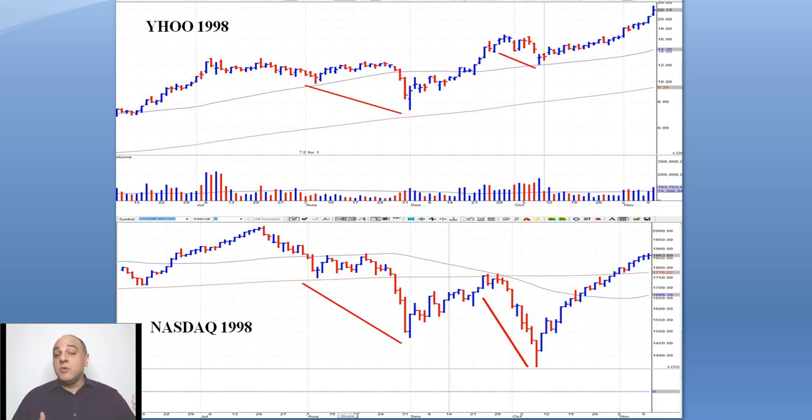So you can see when the market had its first correction in the summer, around August, September of '98, Yahoo went into a correction. As soon as we had any tension relieved off of the market, Yahoo went to a new high. Now, on the right side, with the second leg down, this was when, in the summer of '98, we had a Russian debt crisis, Long-Term Capital Management blew up, and we had another deeper leg down in the markets. And you can see on the top right that Yahoo barely budged.